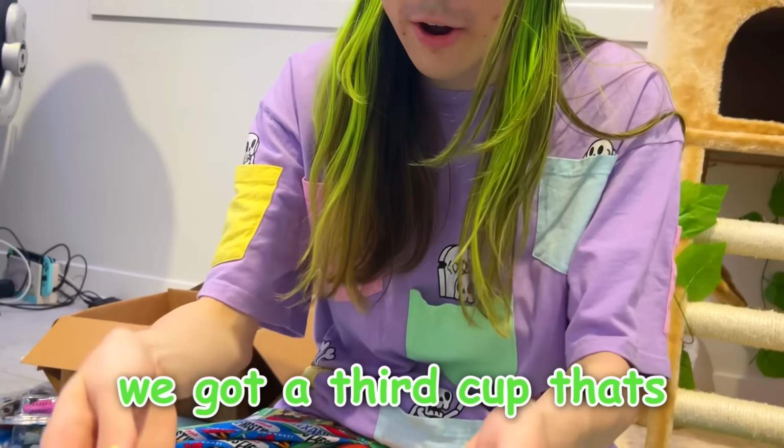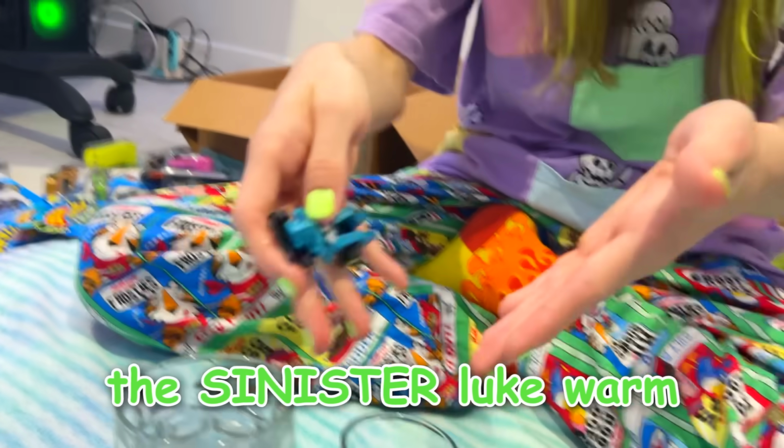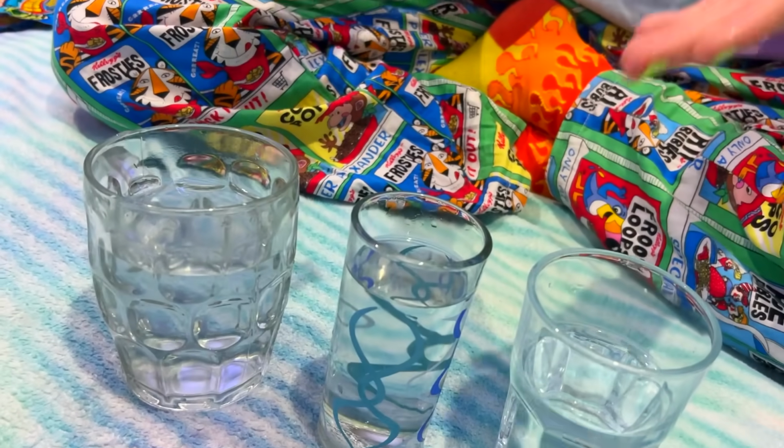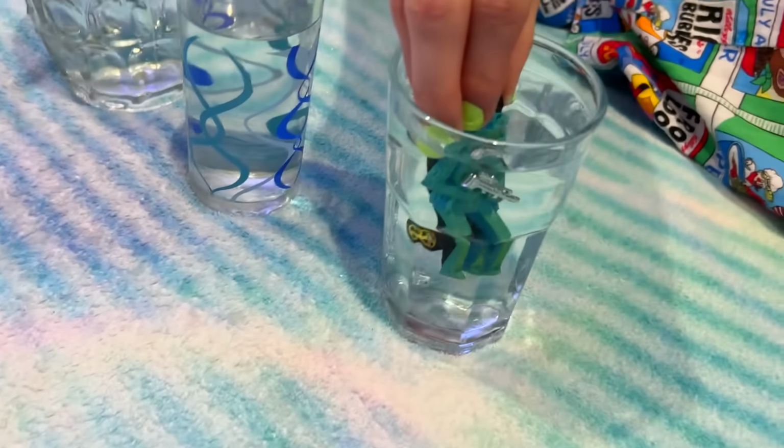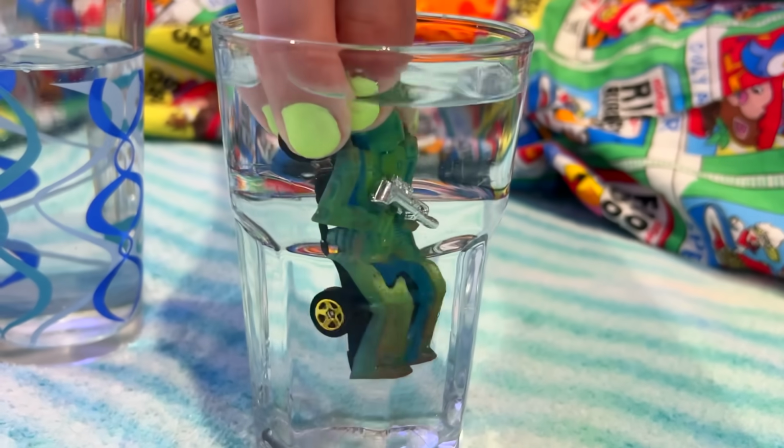Okay, so we got a third cup. That's the sinister lukewarm temperature. The sinister. Why is it sinister? Let's see if the triple color works now. Okay, it's changing to green. Wait, okay, it's actually going all the way.